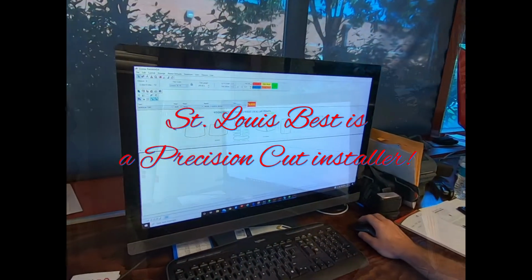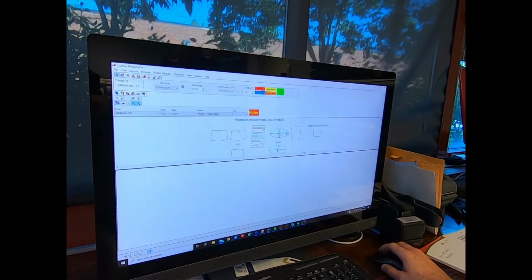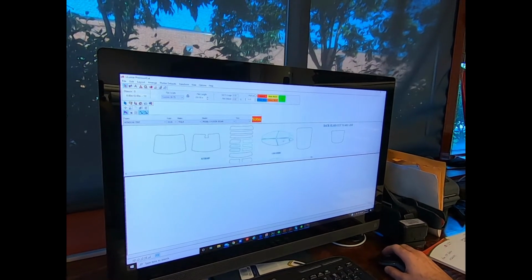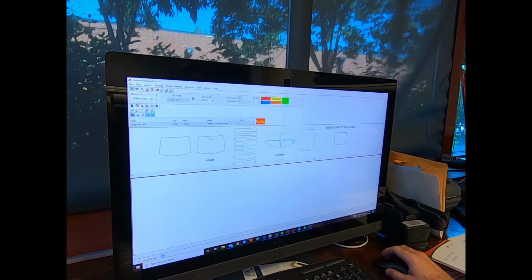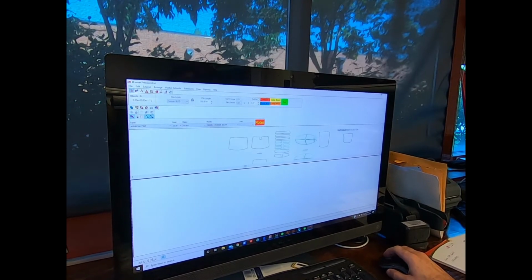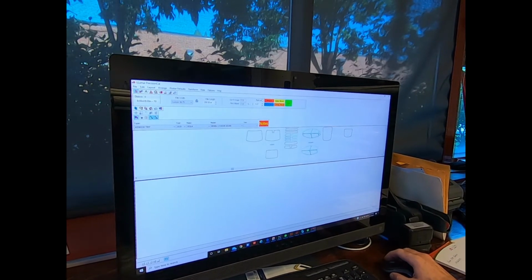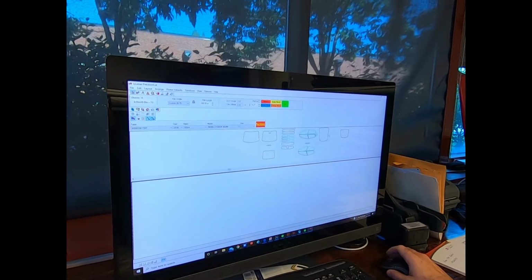So just navigating through this software here. We can be selective on what pieces we want to cut out, respectively for doors. We got front doors, we got back doors, we got several different options for tint-wise for your Model 3, including some different visor strips, sunroofs, front glass, rear glass.